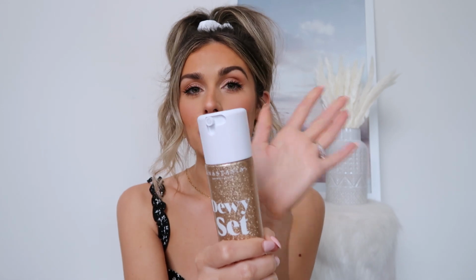I think this is right around like $30, $34. But to me, you get so much product. It lasts a long time and I love the finish of it. So absolutely worth it to pay the money for this. This nozzle is a little bit different than the Urban Decay. I think what would make this absolutely the best ever is if they change the nozzle on it, which they probably won't, but it has this little open close, which is very convenient, especially for travel.